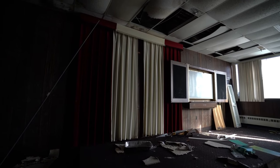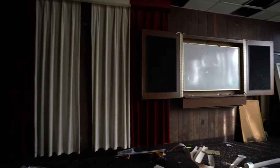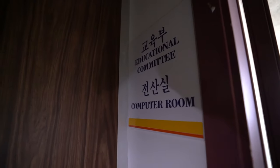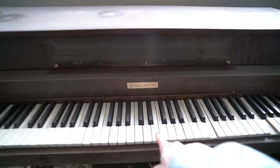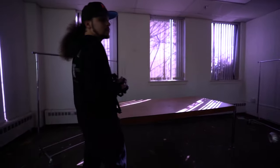Okay. Interesting. This is like a little stage, huh? And their plays must have been here too. Educational committee and computer room. Just a room with a piano now. And it works. Senior citizen room. Oh, it's like Jesus. This room has such a cool purple light in it. Why? I don't know, but it's like coming from there, purple.